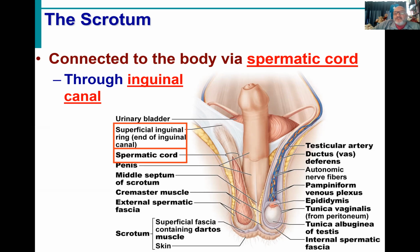But anything that increases pressure, crying would be a great example. Absolutely, those kinds of things. Anything that increases the pressure in the abdominal pelvic cavity can increase the likelihood of something like that happening. Thank you. Yep.